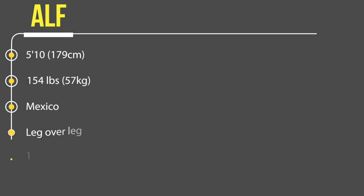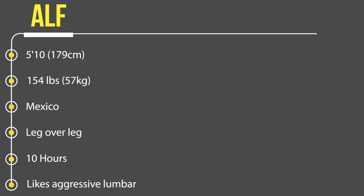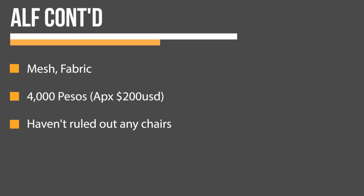Next up is Alf. Alf is 5'10" or 179 centimeters, weighs 154 pounds or about 57 kilograms, comes from Mexico, likes to sit with leg over leg, so I believe leg over leg kind of looks like this. Likes to sit for about 10 hours at a time, likes aggressive lumbar, prefers mesh or fabric, wants to spend about 4,000 Mexican pesos or about $200 US, and hasn't tried any chairs.